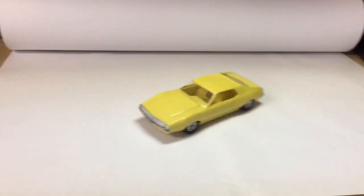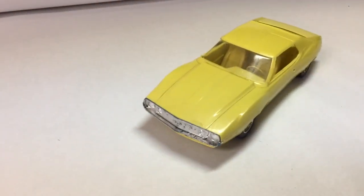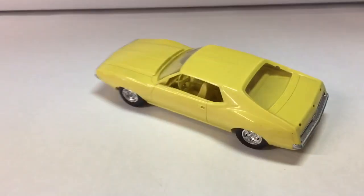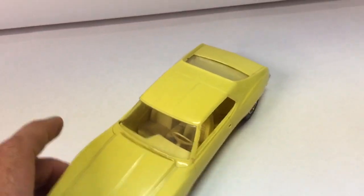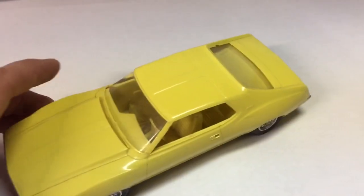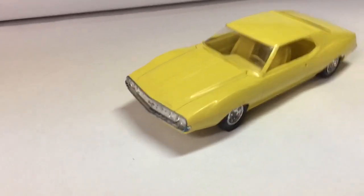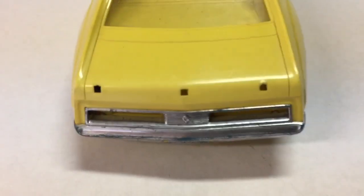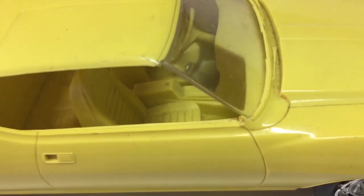Right before I packed up that Sun Tac, I listed this little model, and I just purchased it today at an estate sale. And I got this for $4, and it's a 1972 AMC Javelin AMX. It's not in perfect condition by any means. It's missing the rear spoiler. It's got a little chip out of the molding, and it's missing the entire windshield post on this side.